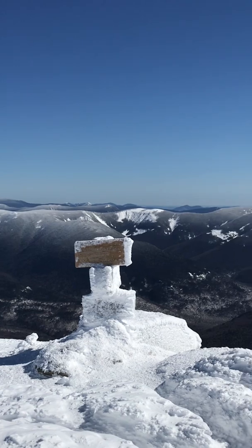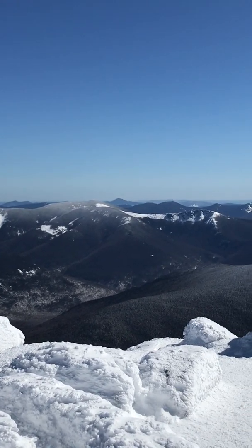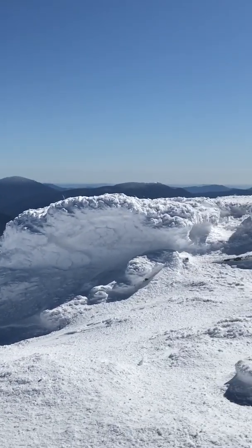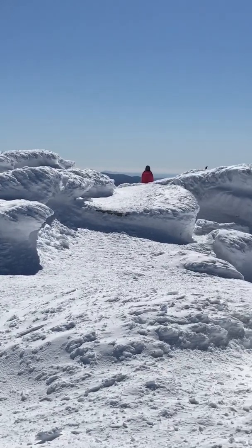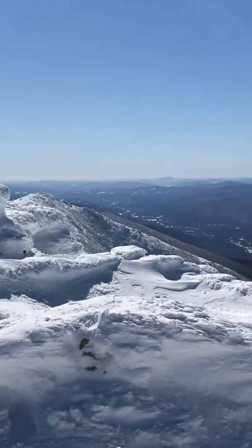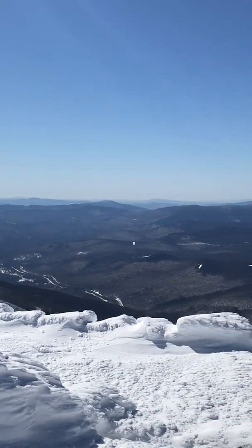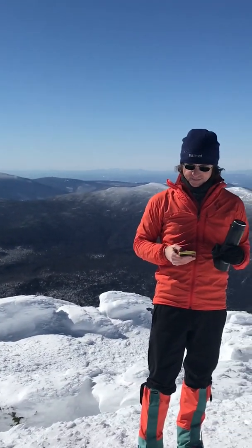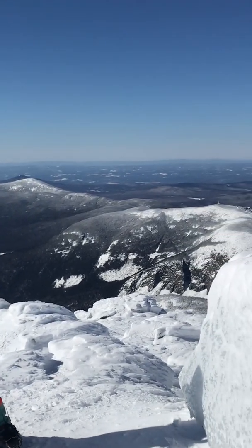And over here you've got Guyot and the Bonds, kind of in the foreground. Owl's Head would be down there. And then this is the big summit area of Lafayette. And then Lincoln is kind of right poking up behind. And then here, John is standing in front of the Kinsmans, which we should have had a nice view of, but we didn't the other day, and then Cannon.